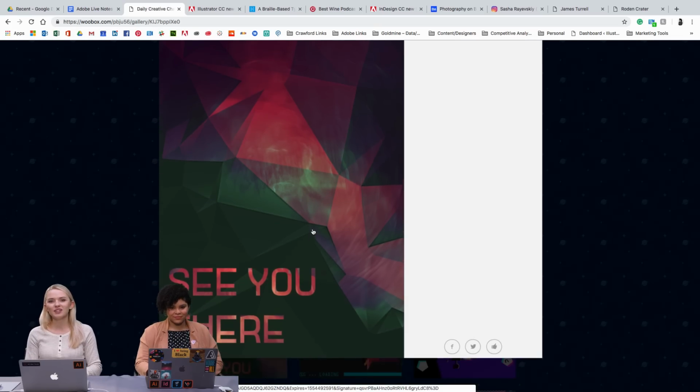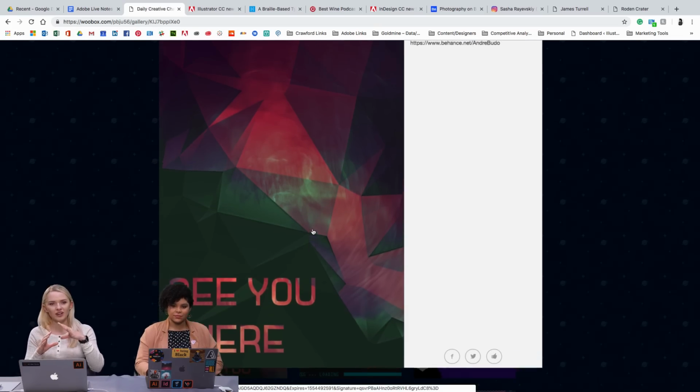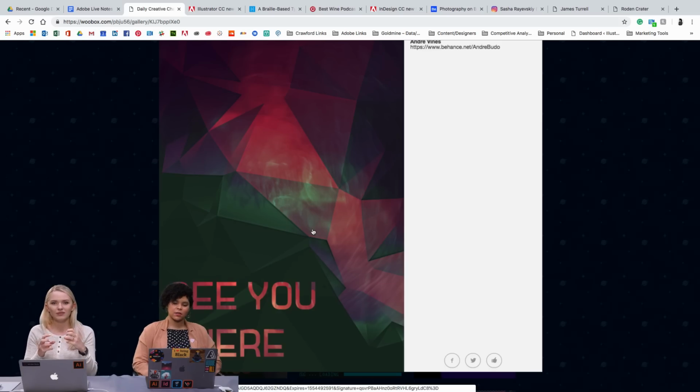And again, the combination of triangular structures with flowy structures, I feel like this is something that many of the works we have seen today have in common. The triangle keeps appearing over and over. So yeah, good job though.